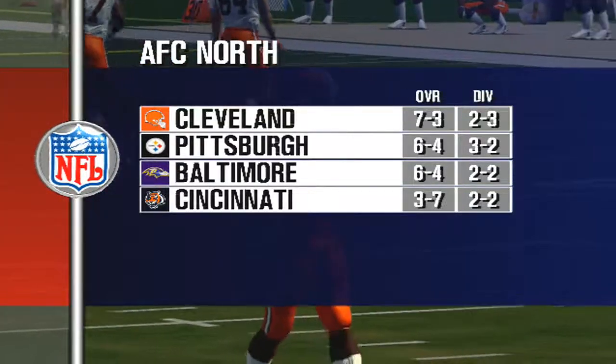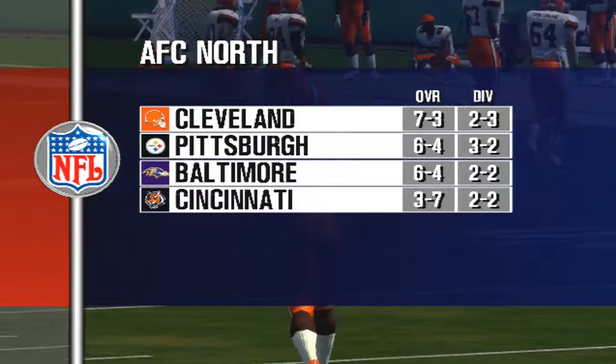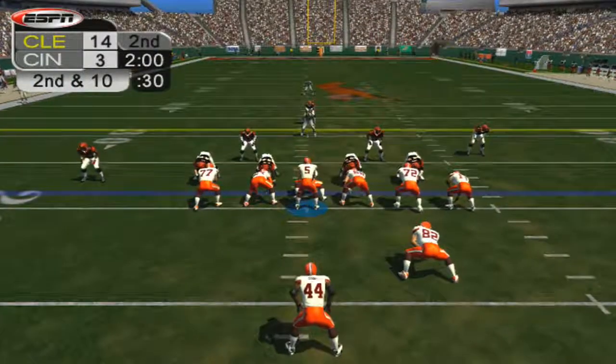Let's take a look at the division standings. The Browns have a 1-game lead over Pittsburgh and Baltimore. This game is their final division game of the year. They lost twice to the Steelers and once to the Ravens.